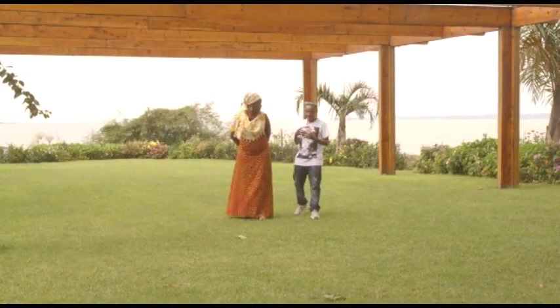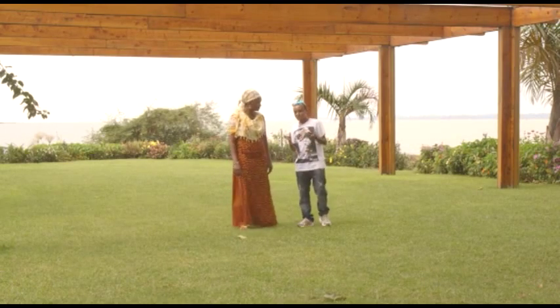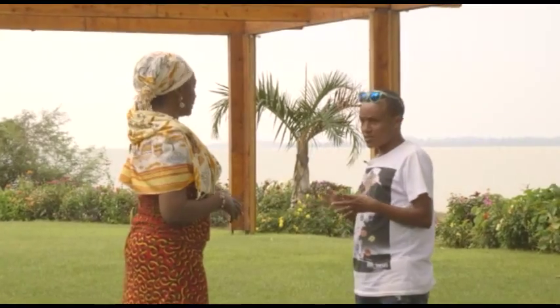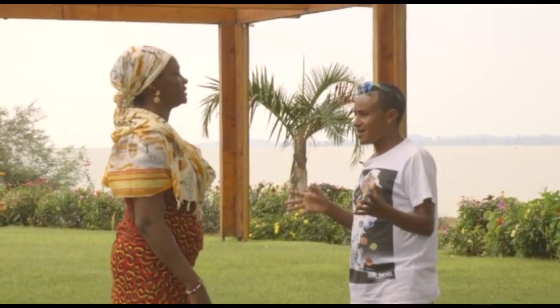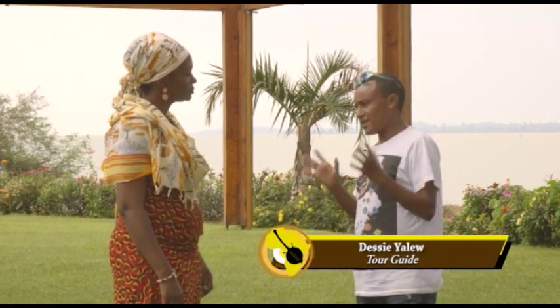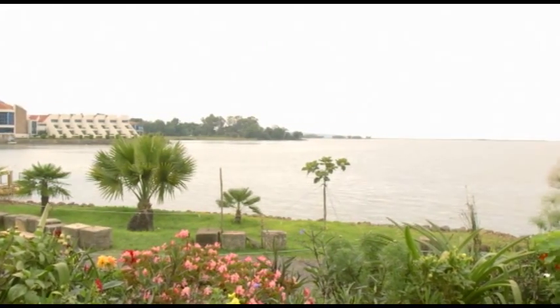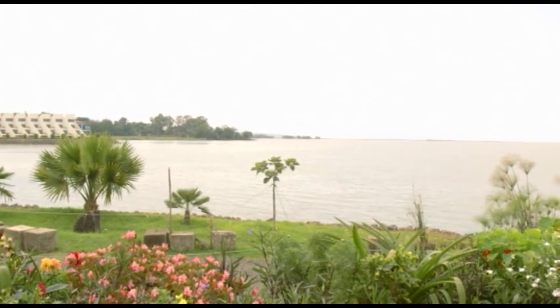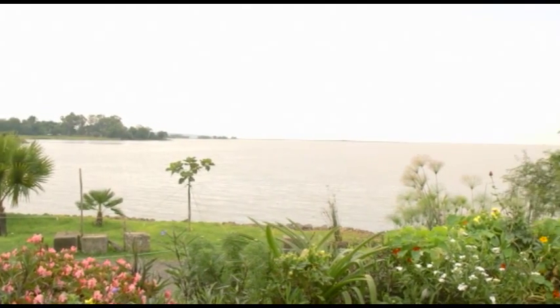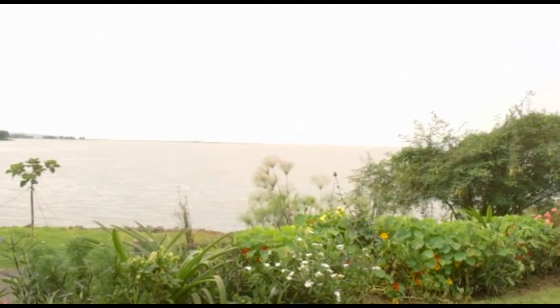To begin our quest, we first caught up with our local guide, who briefed us on the theological tourist attractions that abound in Baharda city. It is the biggest lake in Ethiopia, with a total area of 3,600 kilometers. And Baharda is just on the south of the lake. So from south to the north, it's about 75 kilometers. And from west to the east, it's about 65 kilometers.